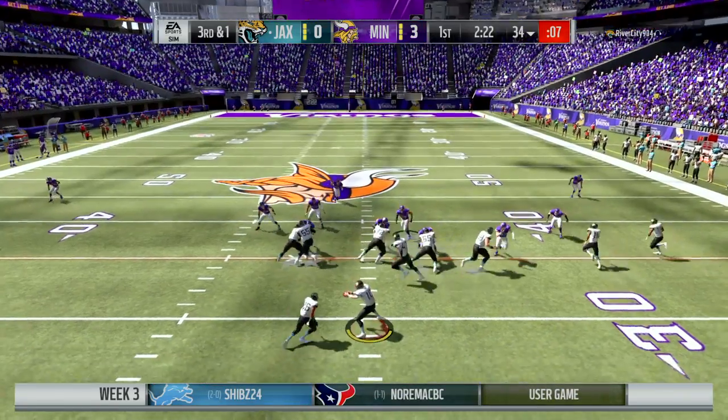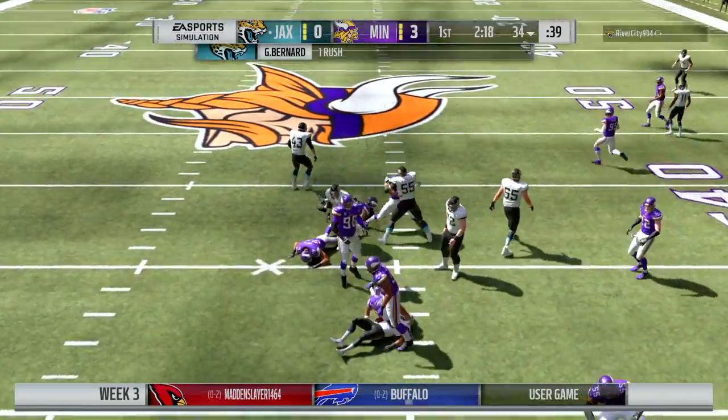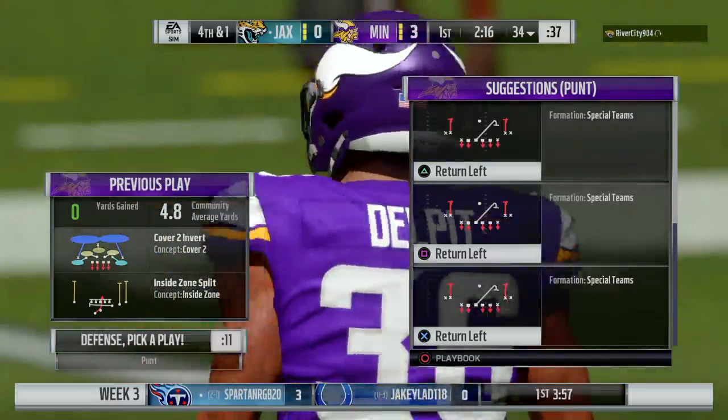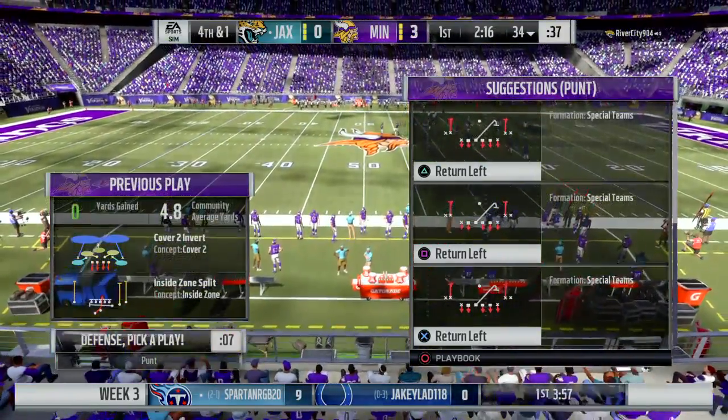Gun! Well, the first carry from Giovanni Bernard. No gain on the play there. A nice job defensively, and it likely forces a punt situation on 4th. I know it's the first half, but it's still hard to curb the enthusiasm for that stop.